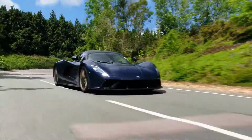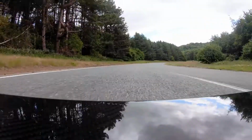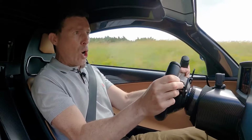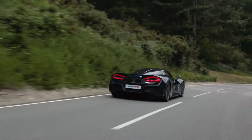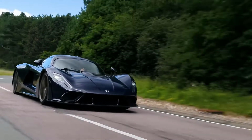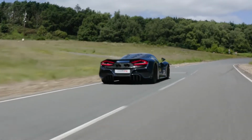Time to take the Hennessey Venom out for a drive on a twisty, narrow road. Let's do it. Oh! Oh! Oh my God, this thing's so quick. And the brakes, carbon ceramics, feel like race car brakes rather than road car brakes. You really have to push them quite hard, but then they do really work very well.